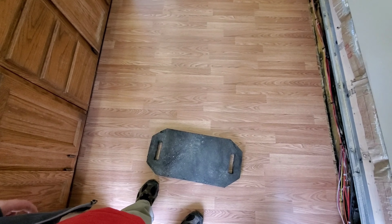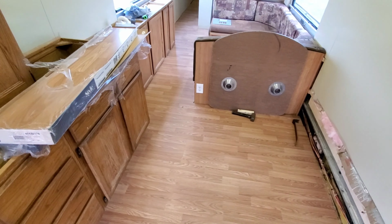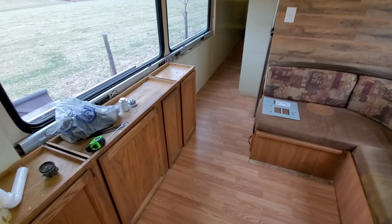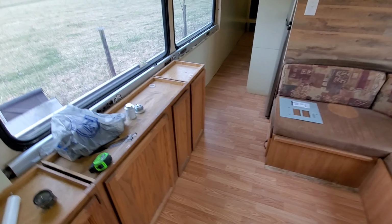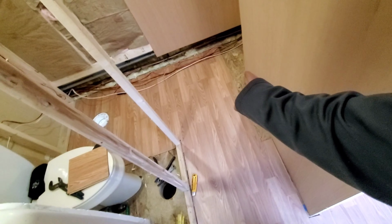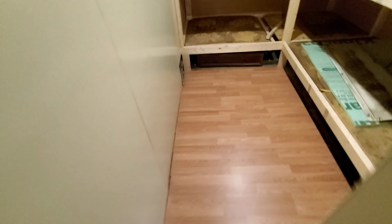Well, the floor is in. Man, this thing is starting to look like an RV, or motor coach. I've actually still got a trim piece I've got to do there. No big deal. But we are floored all the way throughout. Let's turn around and look at it going front.